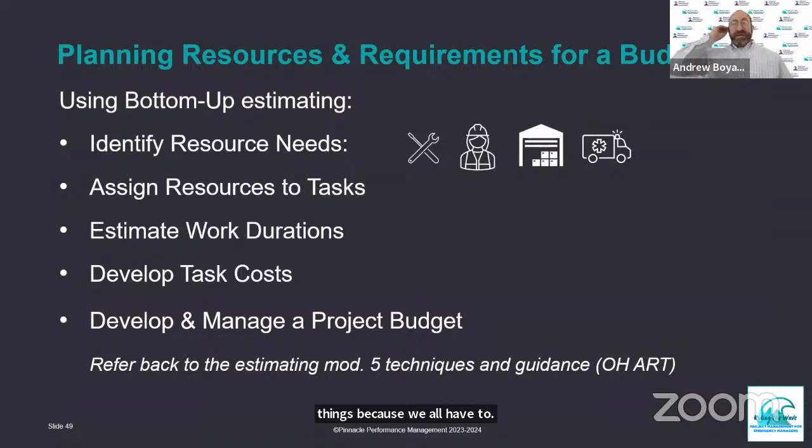So how do we account for our resources? How do we actually plan for our budgets? Well, we identify those resources that are needed, so that's everything from tools, supplies, people, our facilities, places, services, might include transportation and things of that sort. And we're going to assign those resources to those tasks. We're going to estimate the work durations for those resources, all those elements I just mentioned, and the mix that goes in and how much time is going to be needed.